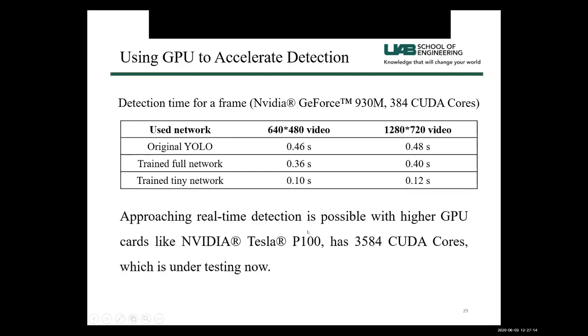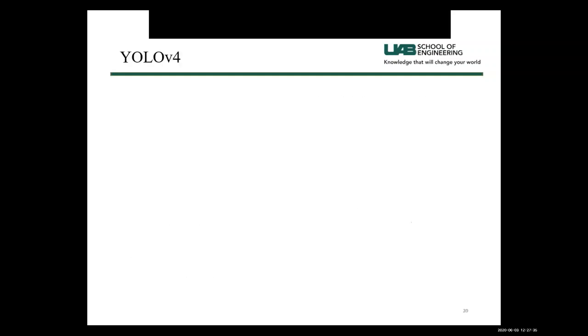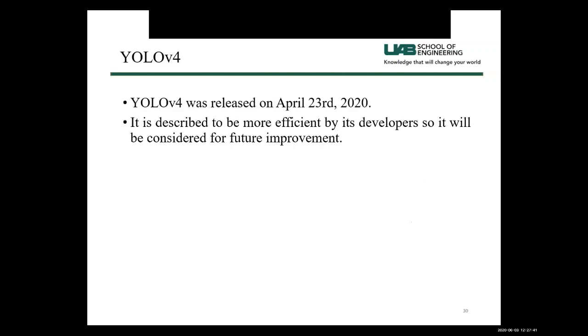What if you used a stronger one? So now we are currently testing a stronger card, called Tesla K100, that has almost 10 times the cores of the original one. And we believe that it will enable us to achieve the required time that we need. Now about YOLO version 4, it was just released a few weeks ago. And it's said by the developer that it will be more efficient. So we are considering using it. It could improve the speed more and make us closer to the performance that we require.